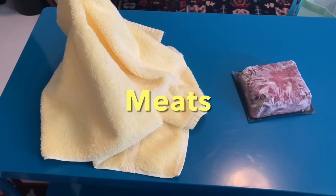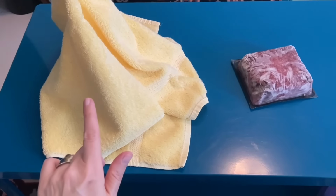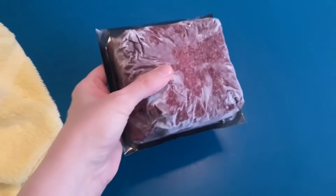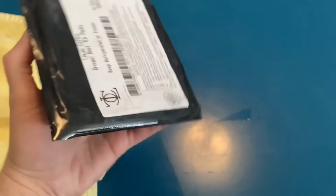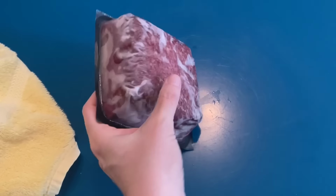First up, let's take a look at the meats, and please stay tuned for the score of the week under the little yellow towel. Look at this. We got a big block of ground beef. It's looking good. I've gotten this before and it's been really good. Very nice.